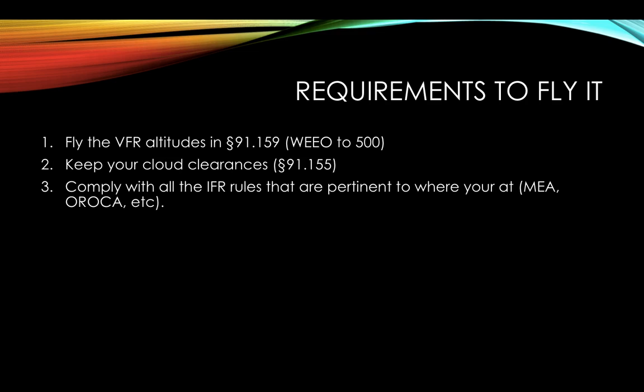For example, if I'm in echo airspace below 10,000 feet, I have to maintain distance away from clouds of 1,000 feet above, 2,000 feet horizontally and 500 feet below. I also have to have 3 statute miles of visibility from the cockpit. Now, you also have to comply with all the IFR rules that are pertinent to where you're at. So if I am flying off route, just because I'm VFR on top doesn't mean that I don't have to follow the ARSA, or if I am following a Victor Airway and I don't have a GPS, that means I have to fly at the MEA, even though I'm flying in VFR conditions.